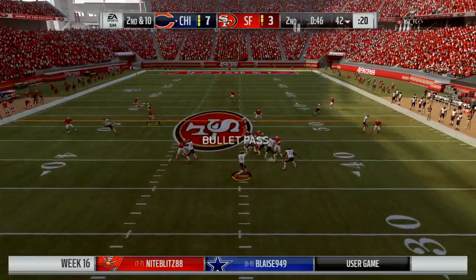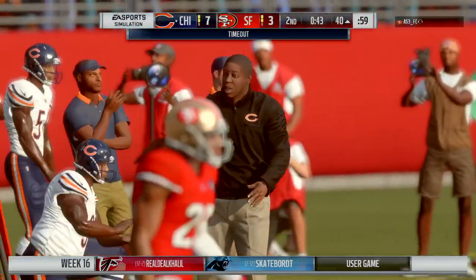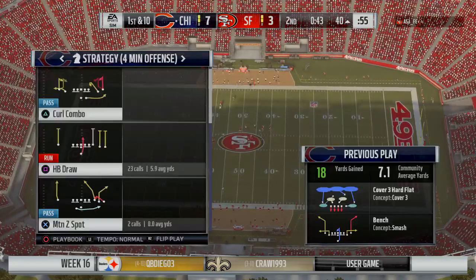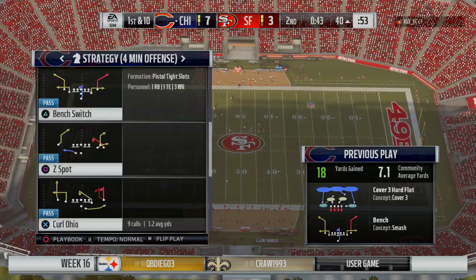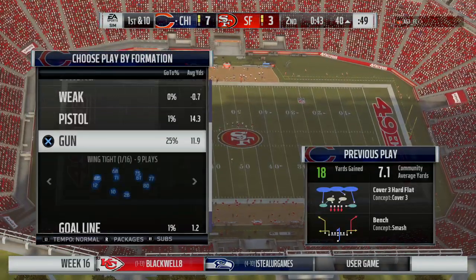Trubisky to throw again. And Gabriel's got him. Catch number 40 for him on the year. It's a 1st down. Now hold everything here. We're going to get a timeout by the offense, as they'll stop it with just over 40 seconds to go in the 1st half.